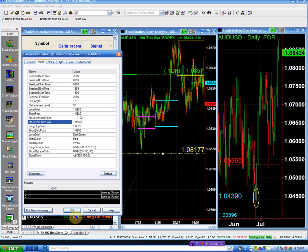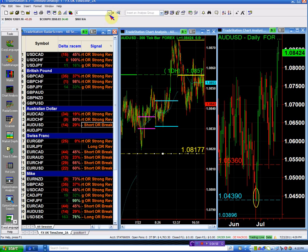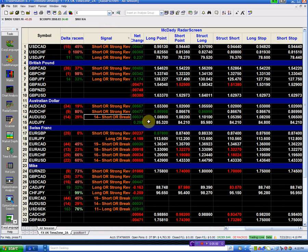Our bias right now, I'm looking for a sell, more of a sell on the Aussie than a buy. So if I'm looking at the Aussie, we're going to go long above 108.80, and my structure point is the all-time high, which is above the 110. This is not the correct number, you can take the all-time high. And my stop is 108.20, so I'm risking 60 pips on this trade if I take it long.